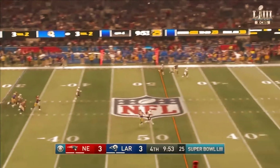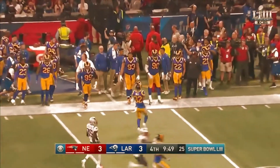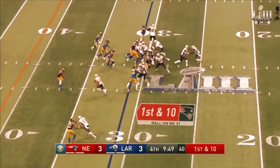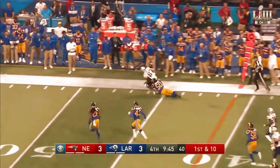There's Hekker. Hits it to 31. The year of the offense, right? That's the future of the game, right? Yeah. Brady on first down, lofts it. Gronkowski has it.